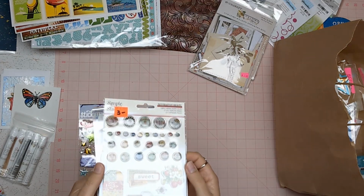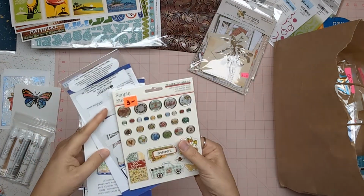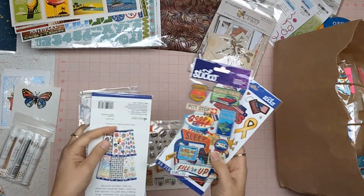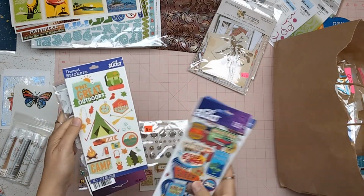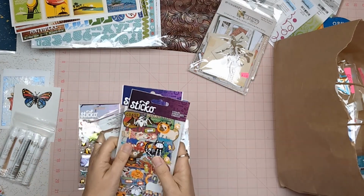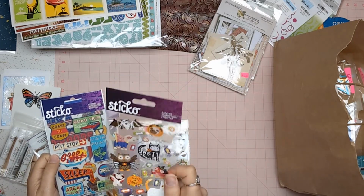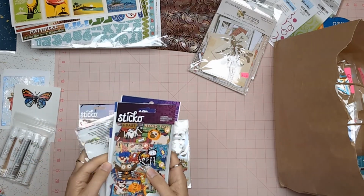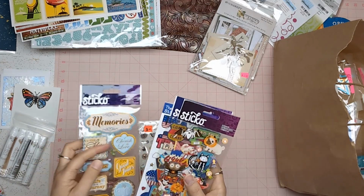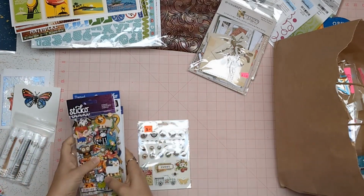These are cute. Farmers Market. Bloom. Yep, and they're with these stickers. USA stickers, traveling stickers, the Great Outdoors. How did I get Halloween stickers? Did I get these free? Because I don't remember buying them. Memories. It got to a point where, if you bought 4, you get another one free.